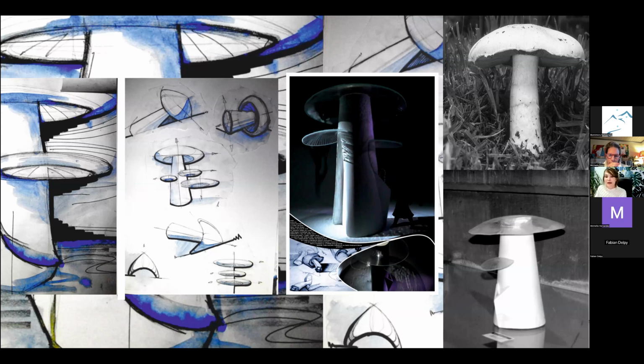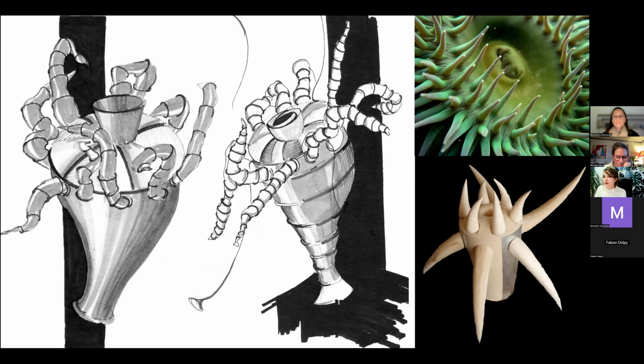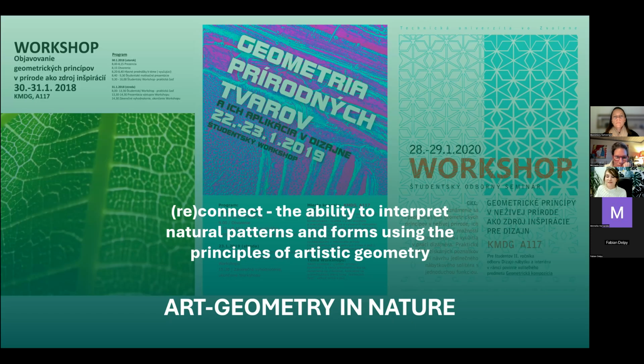And as you can see, they may not always go deeply into connected form and biological function, but as designers, the ability to abstract and understand shape correctly in its proper proportions is for them really an essential skill to learn. These biological design studies are finalized at the end of the semester in the form of manufactured prototype models, as you can see in this mosquito model in the bottom right corner, or here, in this case, the model of a sea anemone.